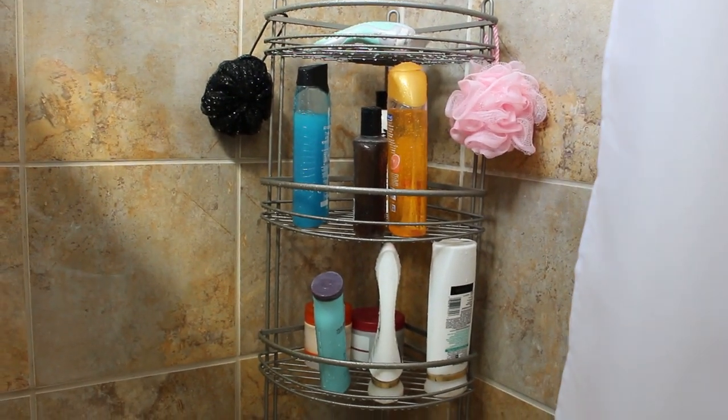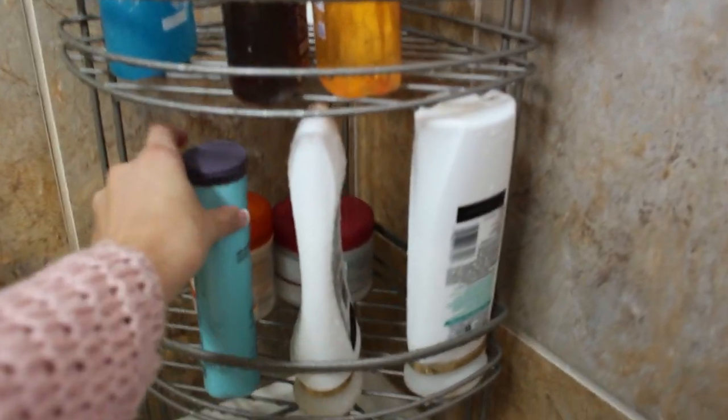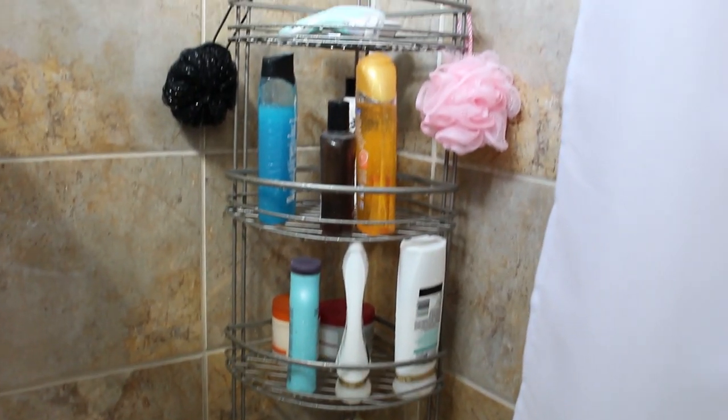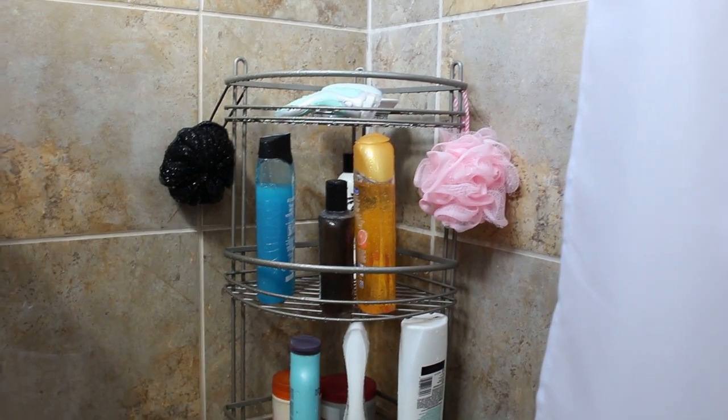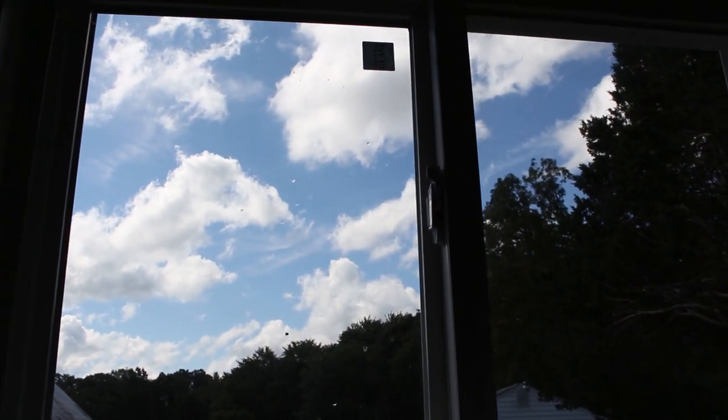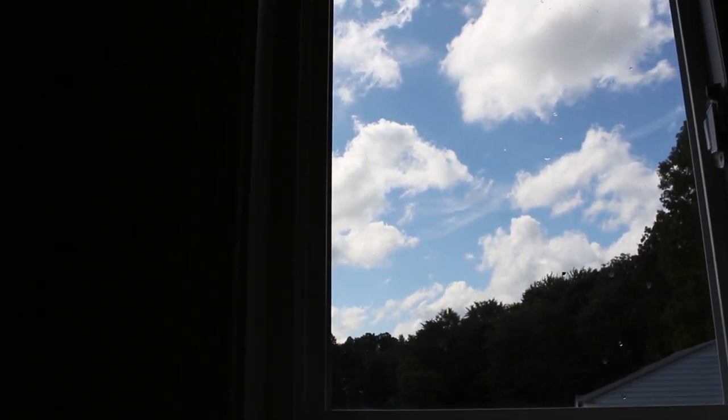Toilet. Inside, this is where I like to keep all of my stuff that I use in the shower, and sometimes it likes to fall because Matt just took a shower and everything's all soaking wet. But I like this little stand. I got it from TJ Maxx and I'm able to put everything that I need in the shower in here. Shower head, and you can see out into our backyard, which is nice. That way when I'm showering, I can enjoy the scenery.